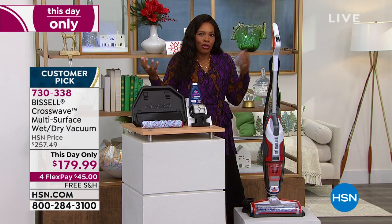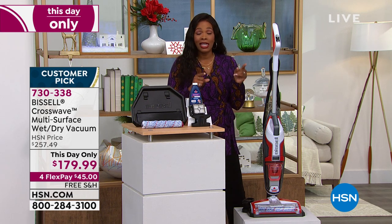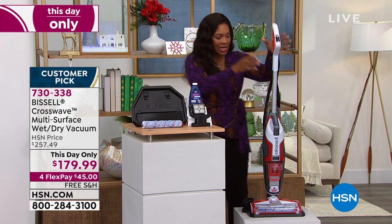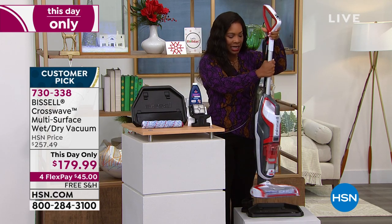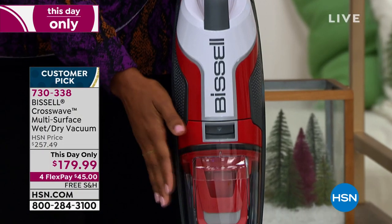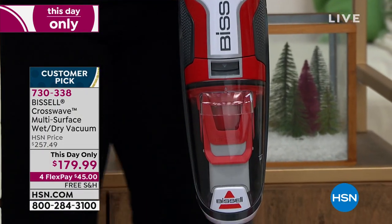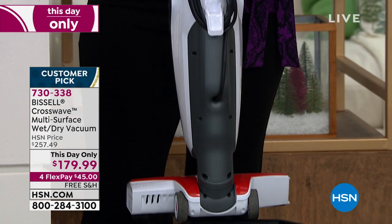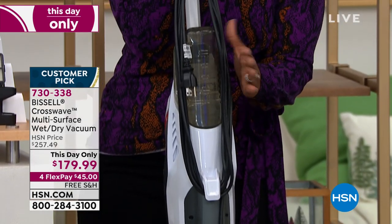But you don't do that every day. With this, it's so easy. You actually could use it every day if you wanted or needed to. This is the unit itself, and you can see it's easy for you to move around. This is where you will dump the tank when it's gunky, and it's easy to just pull it out and dump it. This is where you add your water and your formula right there on the back, and then you just plug it in. It's as simple as that.